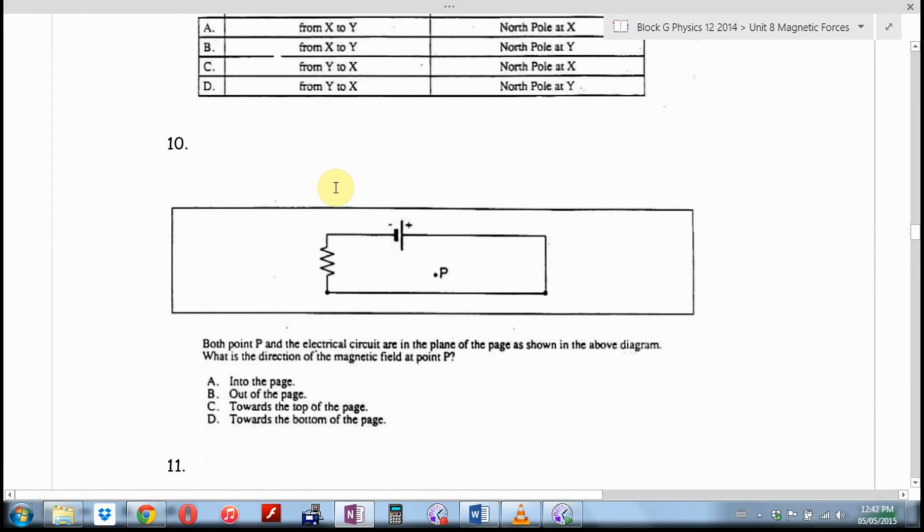Number 10. Number 10 says, first of all, both of these are in the plane of the page. What they're saying is, assume there's a flat circuit. We're looking down at it like it's sitting on a table. What direction is the magnetic field at point P?